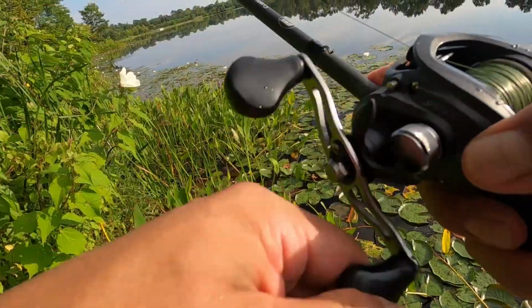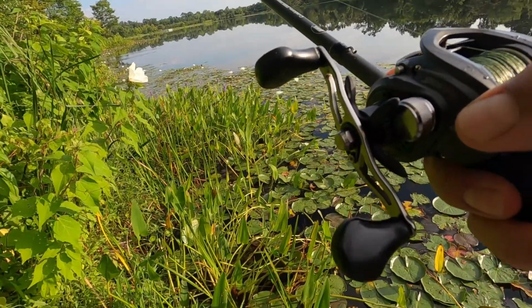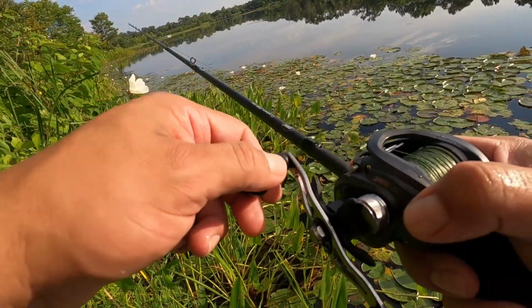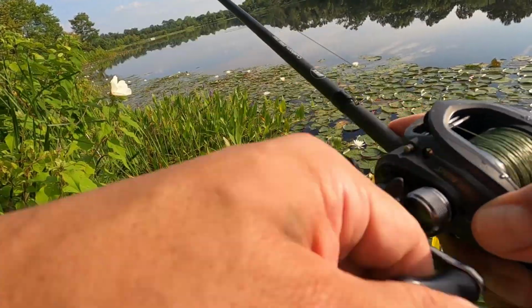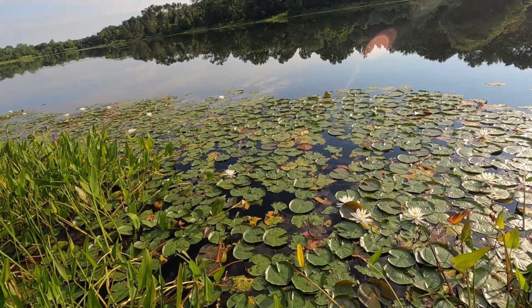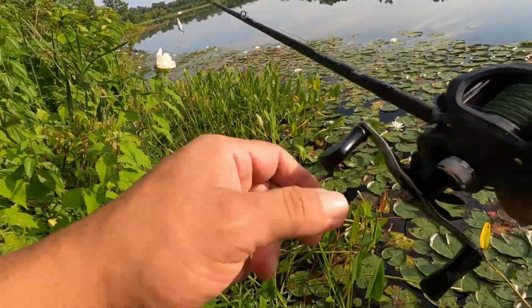And we had our first strike down here, but I missed it, and then my reel locked up on me because I had a knot that looped around the reel, but it's gone again. I keep taking it down, it looks like. I'm not sure what's going on there. My dent frog is taking a dip, it looks like. Let me try that again.